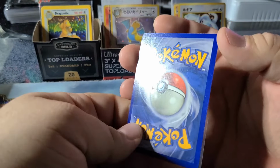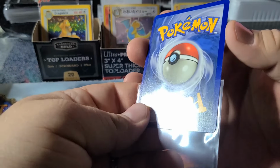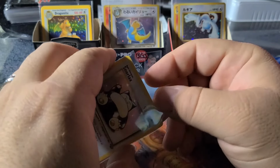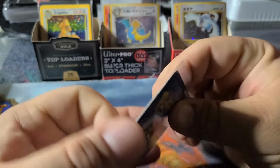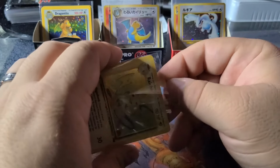There's one of those Wotsy cut edges right here. You can kind of see it. Got Snorlax. Some more bad silvering. Clean hollows, though. Dang, really bad silvering. Probably an 8 or a 9 because of the silvering. First edition, though. Man, that's a nice card.